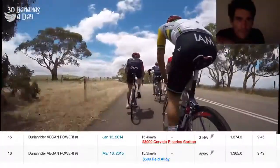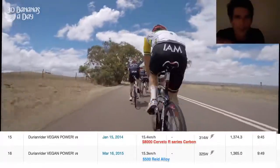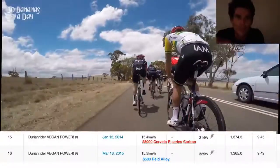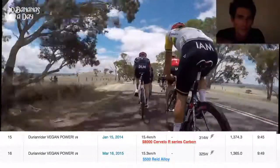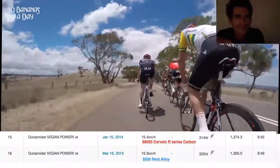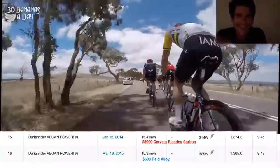I mean, 11 watts is a lot if you're a world-class time trialer, GC rider. 11 watts is a lot. But for the average weekend warrior like myself, a person out there who just loves riding bikes, 11 watts is not going to mean the difference between earning a contract and not. You know what I mean?